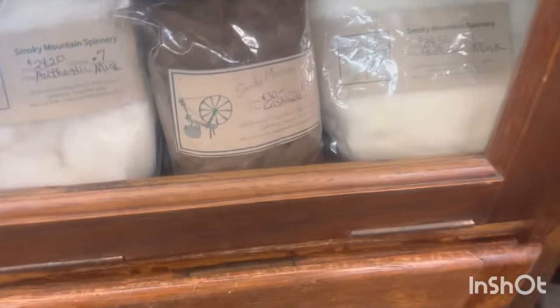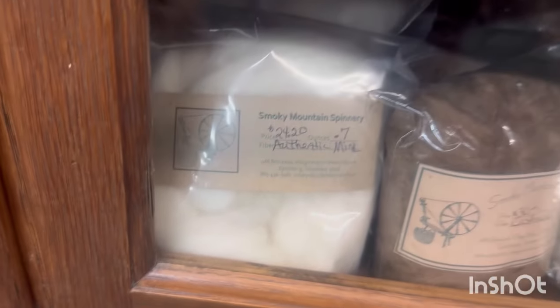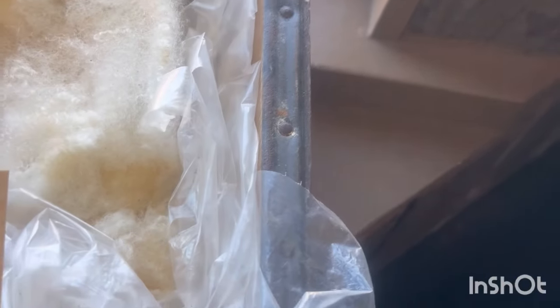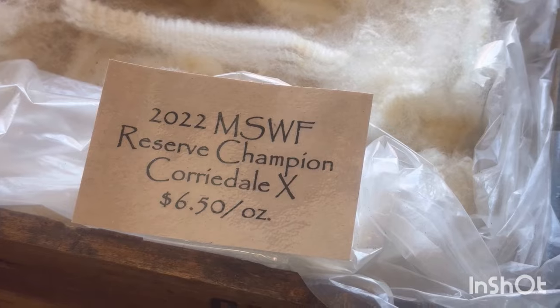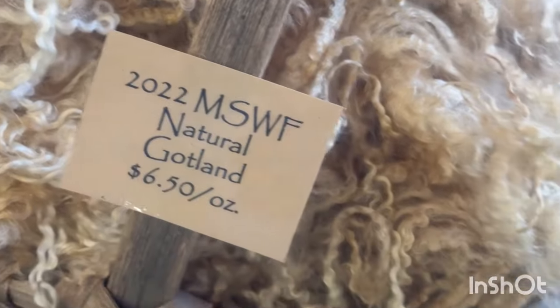Bamboo, topaz, Smoky Mountain Spinners, cashmere, $30, $24. I wonder if you guys can see that there. Y'all, look at this. Is that not sweet? Reserve Champion Cordell X. I have no idea what that is. You guys probably know what this is. This is fresh, sheared, natural Gotland.